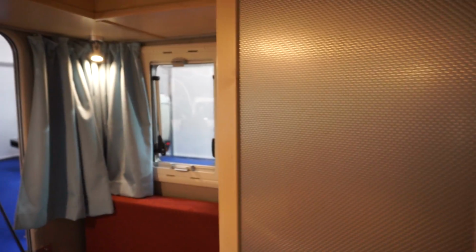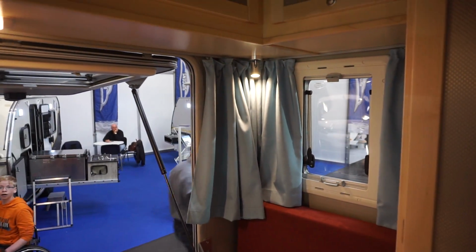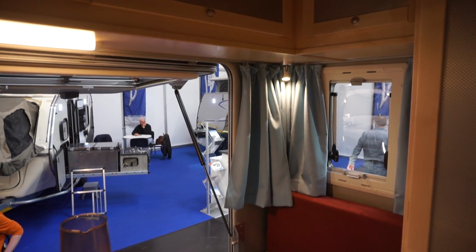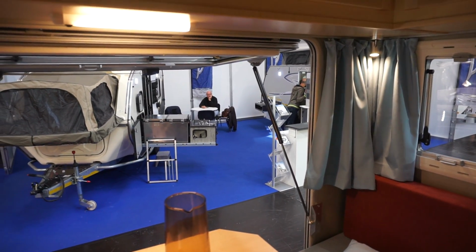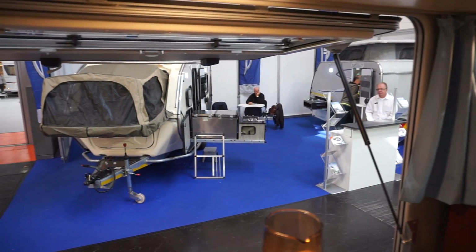Okay, table for two is probably all you need. Now, somebody also made a comment about the size of the open panoramic window, which in my opinion I think is pretty good.